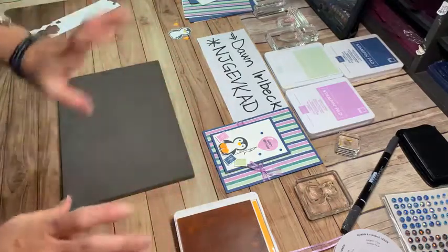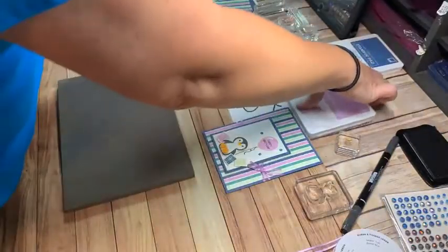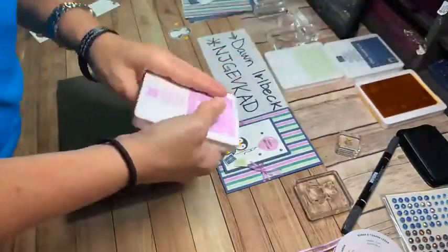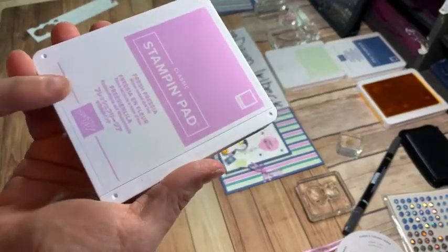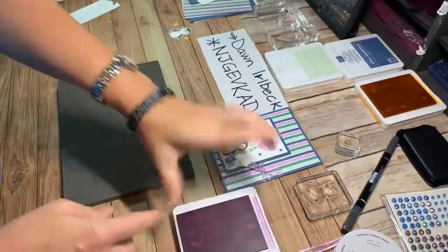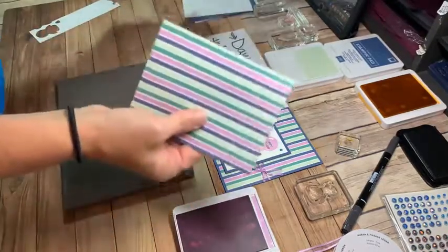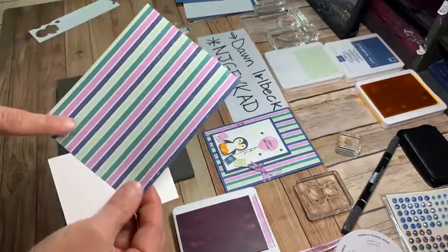And I'm not doing any die cutting, so I feel like I have so much space here on my desk. So I can just keep stamping. Next, I'm going to open up my fresh Freesia ink pad, and that is the color that coordinates with this striped paper here. So all of my striped paper lovers were loving this.